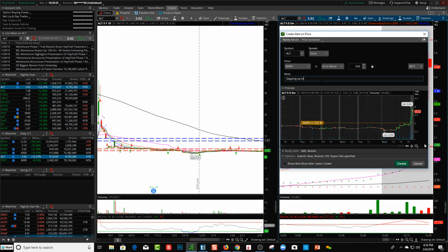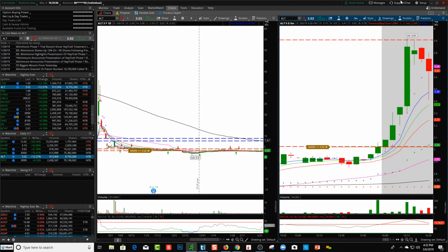Gapping up big after market. Watch for potential continuation with resistance at 200 SMA, base of gap. So you can see right at the base of this gap over here is the 200 SMA. So see if this will continue up, and this one might be liftoff tomorrow. We'll have to watch and see.